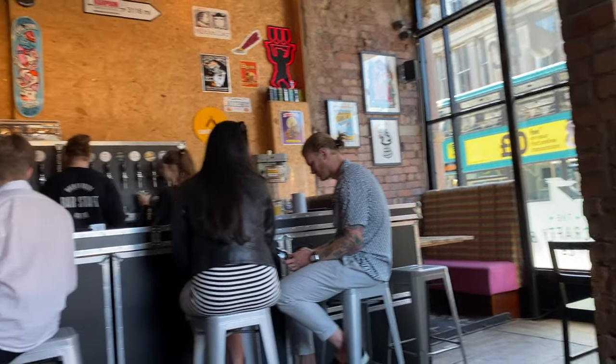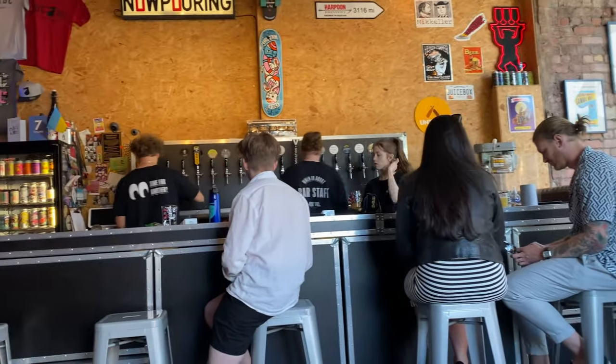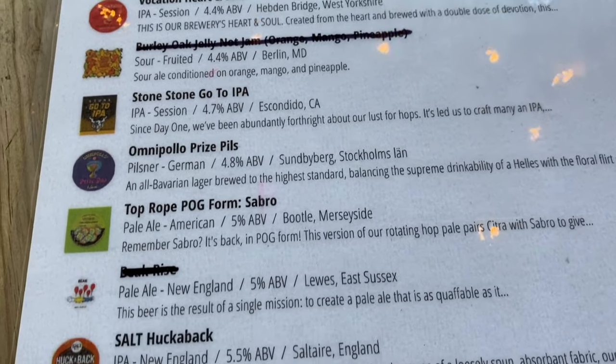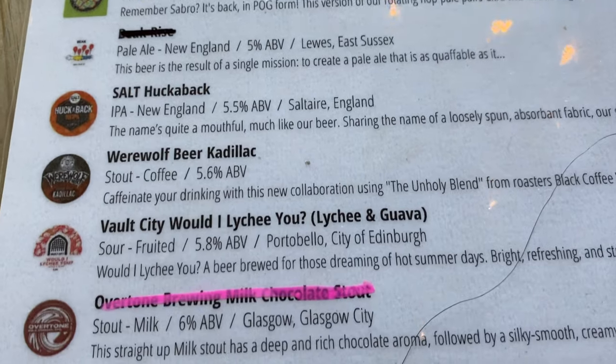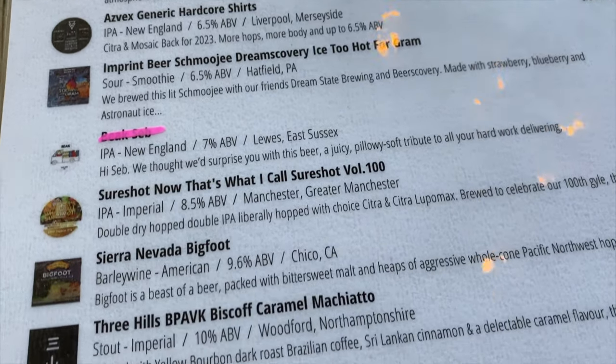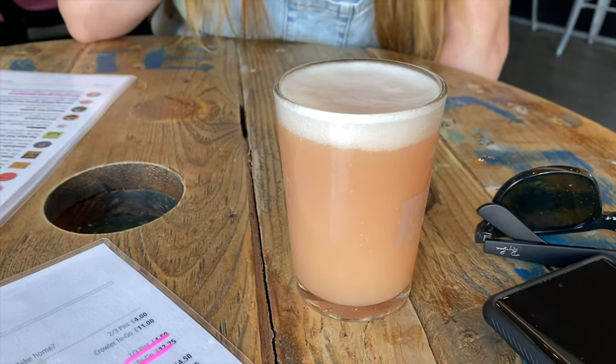Because it's a rotating system, they've always got something new on every time you come in. And there's fridges with cans to take home. You can also get something all canned up to take away. If you like it on tap, they'll put it in a can for you to take away. So yeah, you're gonna love it here. It's always really good. So I got a session IPA and they've got a sour.